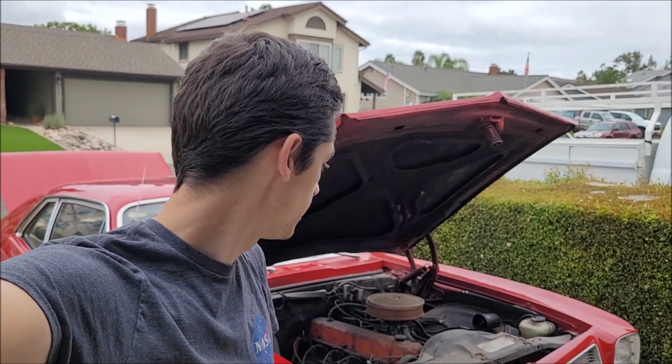So check it out. Next time we'll hopefully be doing the brakes and getting this thing fired up again and give it a new lease on life.